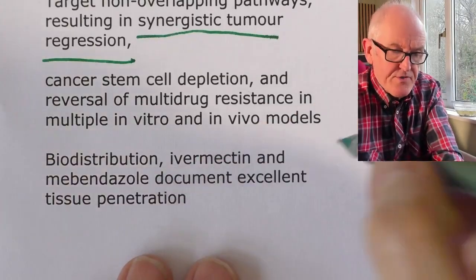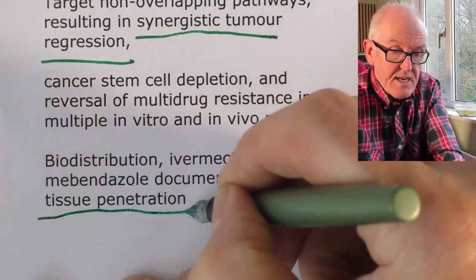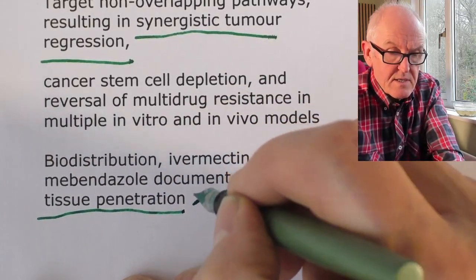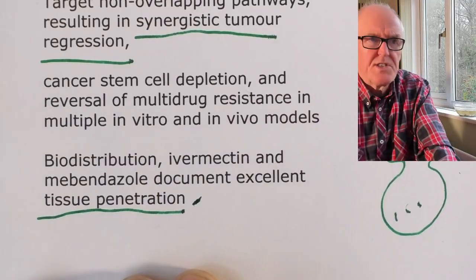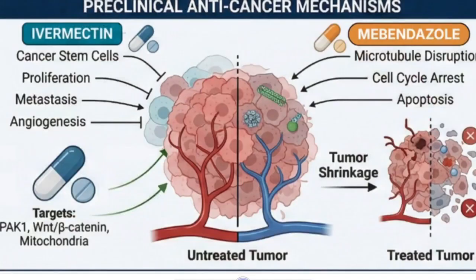And we know they're well biodistributed. They go over to all the tissues in the body. So wherever the cancer is, they should get there. Perhaps with the exception of the central nervous system. I'm not sure about that. And again, the article, if you want to read it, free PDF to download. It explains here the anti-cancer mechanisms of ivermectin and mebendazole and the way that they attack various tumours using various mechanisms.